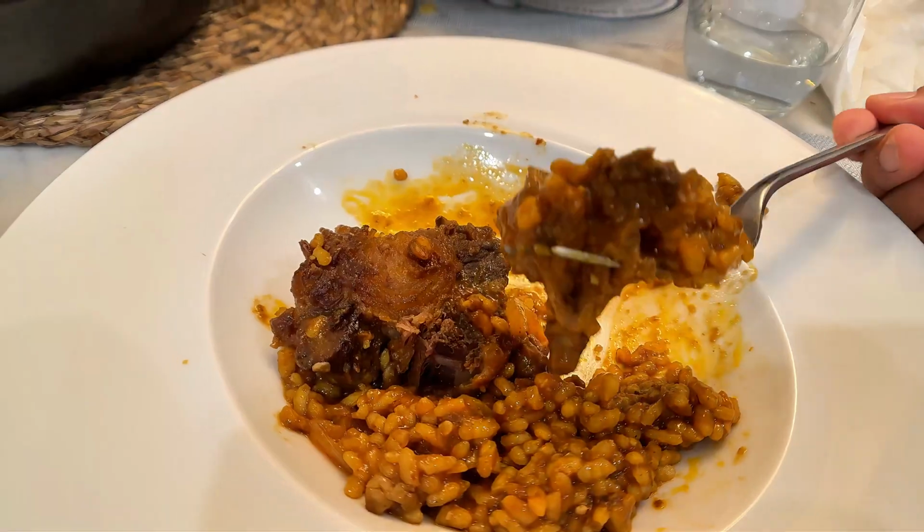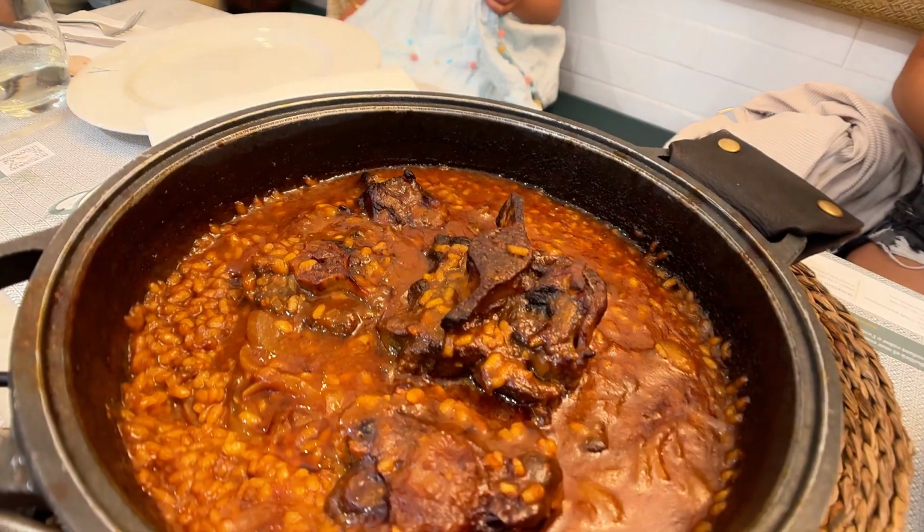Now it's my opinion that no stew should be meant to be eaten without any type of rice, but I am of Asian descent, so we eat everything with rice. Sometimes with oxtail you just gotta get your hands dirty. Wow. You can taste the gelatinous part of it too, the fat and the tendon.